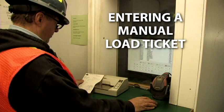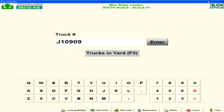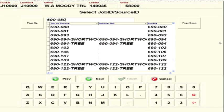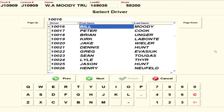This is the procedure for manually entering load ticket information at the scales when inbound. First, enter the truck license plate number, click Enter, then click the Weigh-In button. Second, manually enter or pick the source block ID from the list, click Next to continue. Third, enter or select your truck configuration, click Next. Fourth, enter or select your driver ID number.